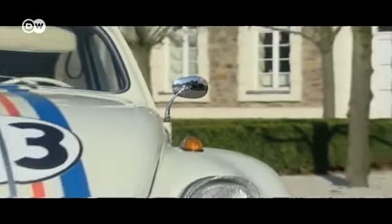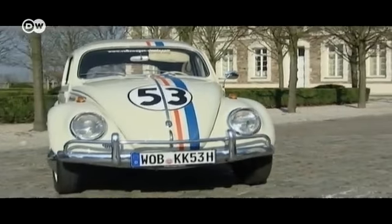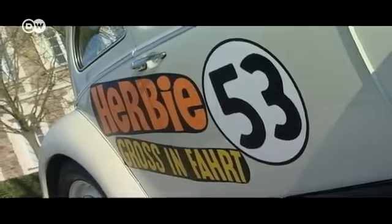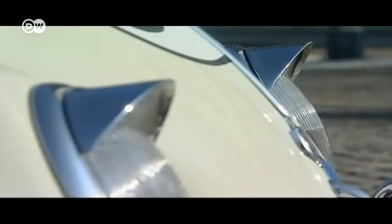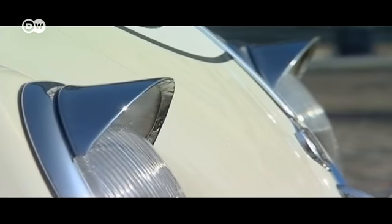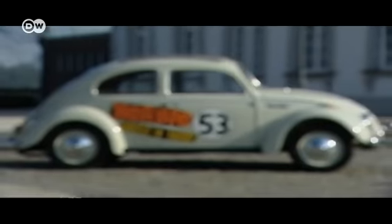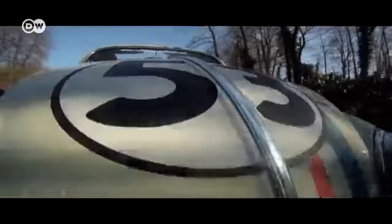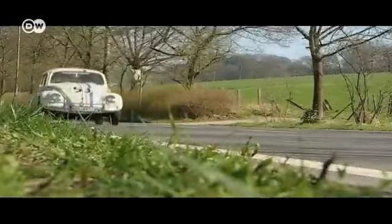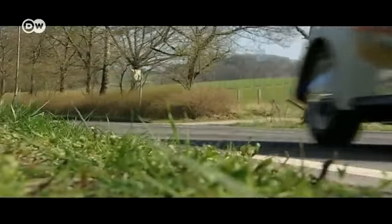There was one Beetle that could undo the new Up, albeit thanks to Hollywood special effects. Herbie, the Love Bug. The cute little car appeared in a range of movies and TV series, sporting the legendary number 53. The modern Up has no such resume yet, but who knows, perhaps 65 years from now, it'll be treated to this kind of nostalgic praise.